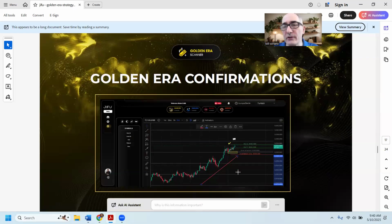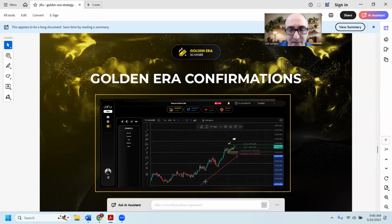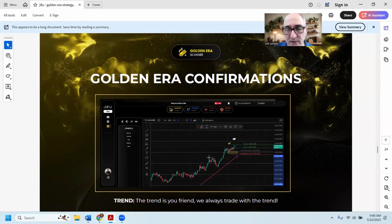We want to make sure that we're trading with the trend. Okay. So you can see here how he's showing you this particular movement, how this price, we're trying to buy this. It's making higher highs, higher lows. You have at least two or three higher highs and higher lows here, right? You could see it here clearly. This is an uptrend. So you would only take a buy. Now, if the indicator was telling you to sell this, you probably wouldn't want to do it. So the first confirmation is the trend.